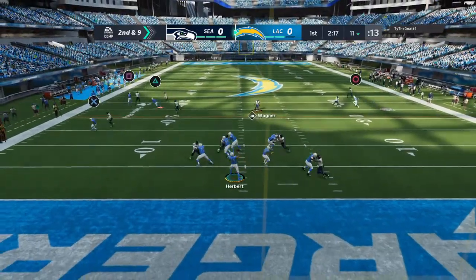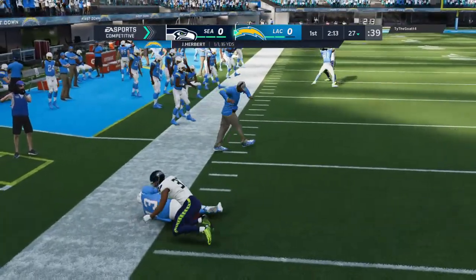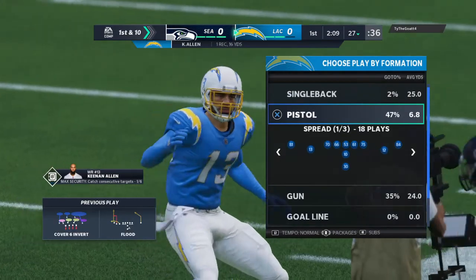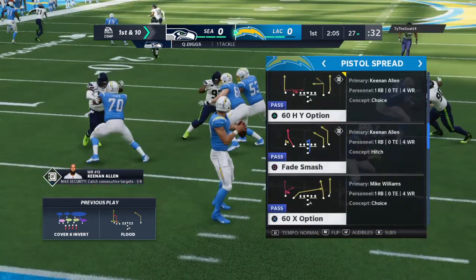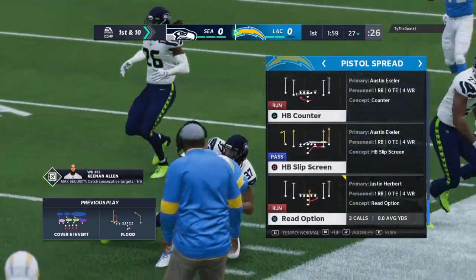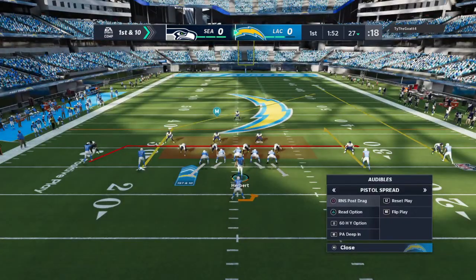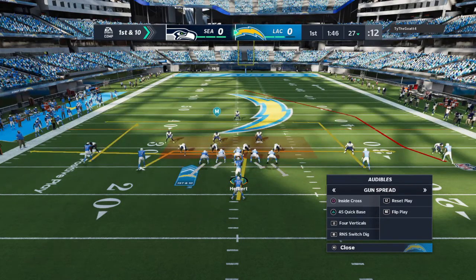On 2nd down, here's Herbert. This is caught. First catch for Keenan Allen. And he works it across the 25 before being tackled. 16 yards, a 1st down. 1st and 10. How about a guy proving his worth in different ways? Had the big play in the run game before. This time, they go right back to him in the passing game, and he comes through with yet another big play. That's why you work out so hard in the offseason, so you can stay on the field and accumulate big plays.